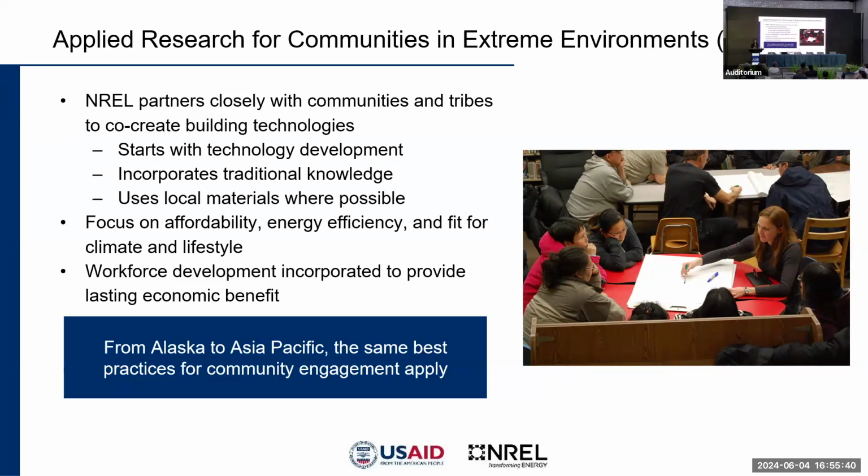Much like all of our work, we're focused on a mix of energy efficiency components along with affordability, as well as a fit for the climate and lifestyle of the communities that we're working with. And underpinning all of this, we're thinking about workforce development. How can we incorporate skills and provide lasting economic benefits in the communities that we're working with?